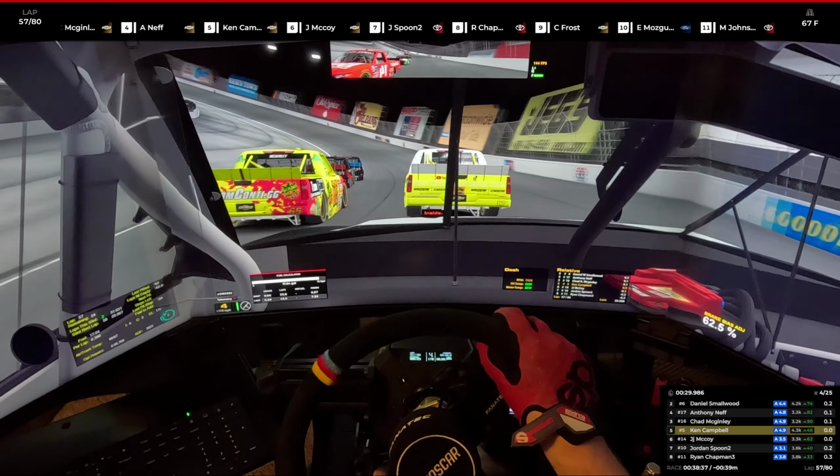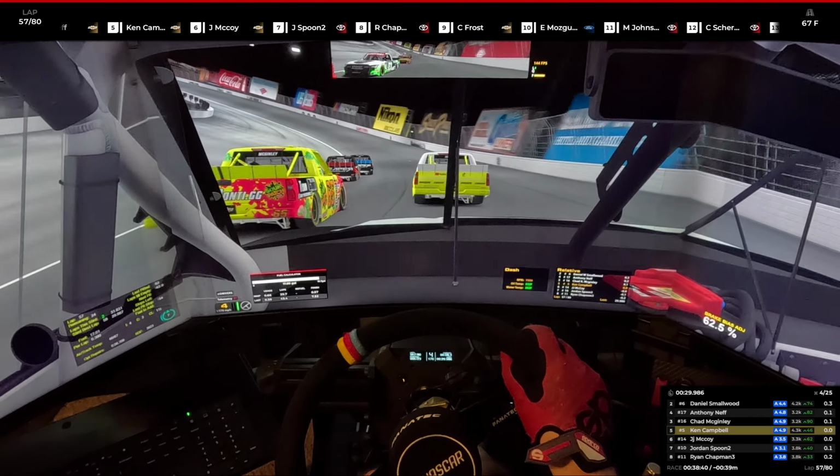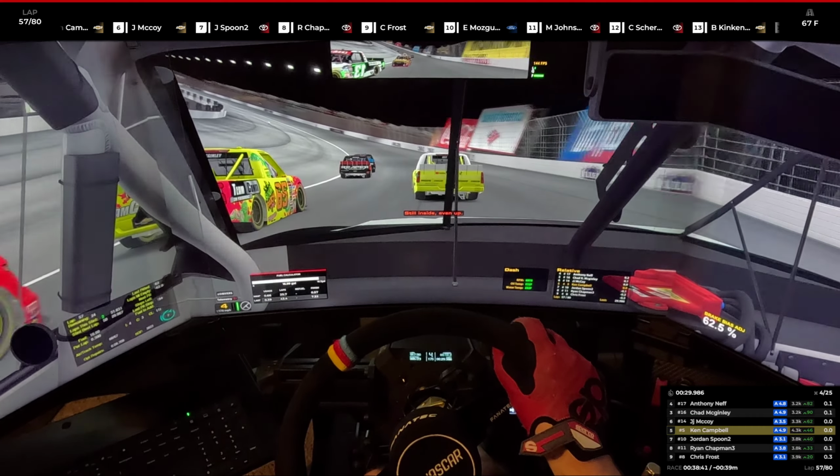Fastest lap. Inside. Still inside, even up. I let up more than I should have. I saw that still dude inside going to the apron, and I was like, that's going to be a wreck.